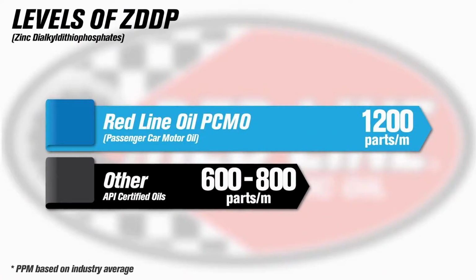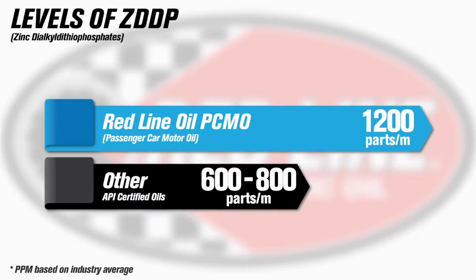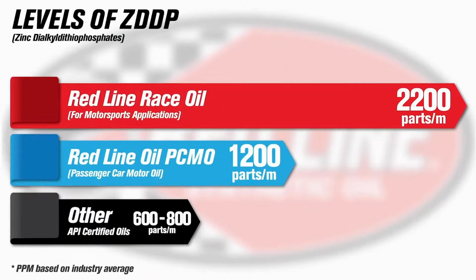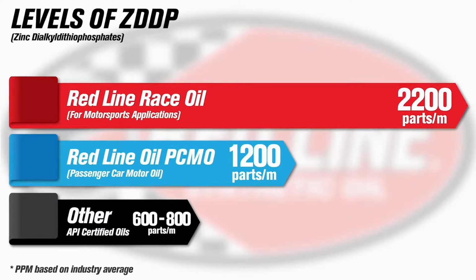In the street car oils, we've got about 1,200 parts per million. That compares to API certified oils that are at a much lower level than Redline at 800 parts per million. Think about that. What you get typically at the auto parts store and what you order from Redline, you're getting almost 30% more protection just there. Now the race oils, they've got 2,200 parts per million in that ZDDP package. That's way more than you'd ever need or want to run on the street.